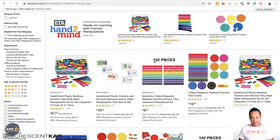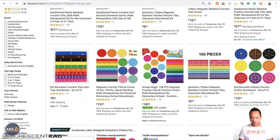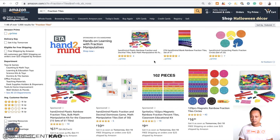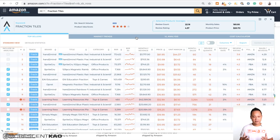So let's copy that and make sure we choose all departments and paste that there. And then quickly scan through the search results to make sure that the majority of them is this fraction tile, and it looks like it is. So let's pull up the Viral Launch Chrome extension. All right, so let's analyze the niche.